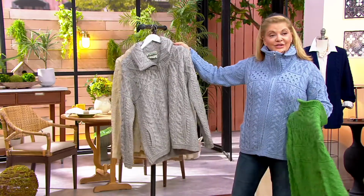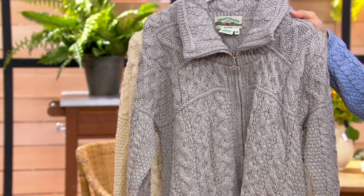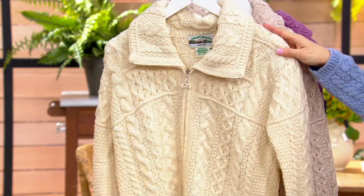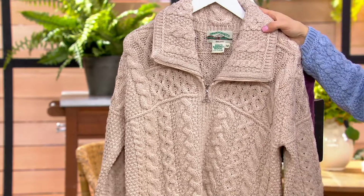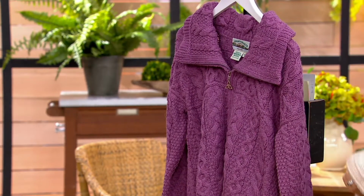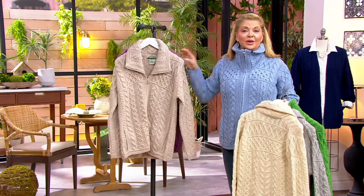Then here is your soft gray, and these are marled yarns. That means they've taken two yarns, two different colors, twisted them together, so you really can appreciate how beautiful this is. This color, this natural, is always a great color. Can't go wrong there. Look at the parsnip. That's the color of a beautiful oatmeal, and then the plum. Aran Craft will ship more colors to QVC than any other retailer in the world that they work with.